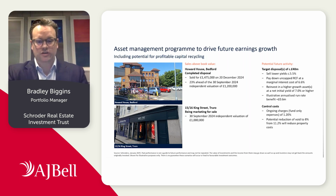And then final point, we're always looking to control our costs, and we're aiming to reduce our void from 11.2% down to 8% over time. The reason it's a bit higher is we've completed developments recently at Stanley Green, at Stacey Bushes, Holland Lane. We did a similar scheme to Stanley Green, and also at Stirling Court we have that void unit.